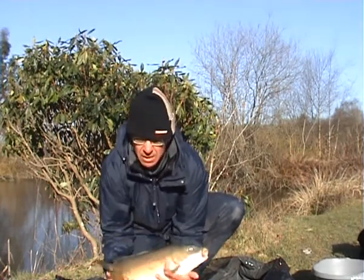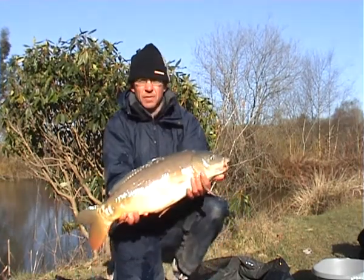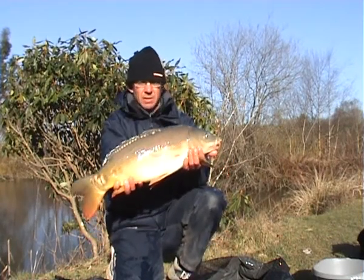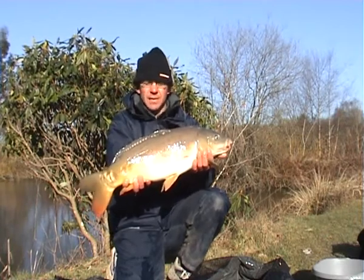Anyway, again, no doubt that I was going to get this one in once it took my bait. Just a pop up off a strip of coated braid, popped up about 3 inches, off with the chod. On with the lead clip, dump the lead. There was never a chance of us not getting it in.